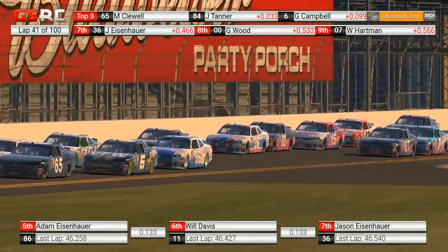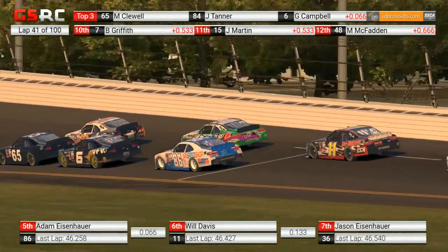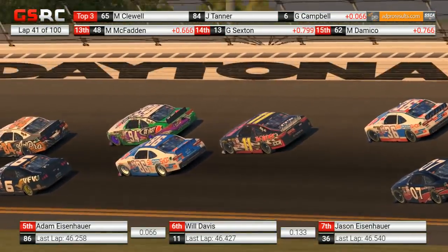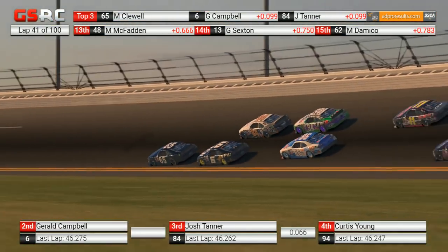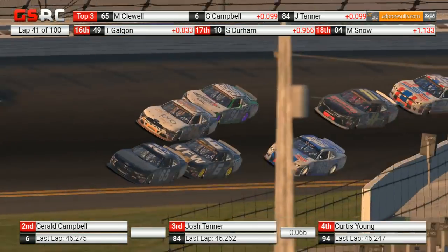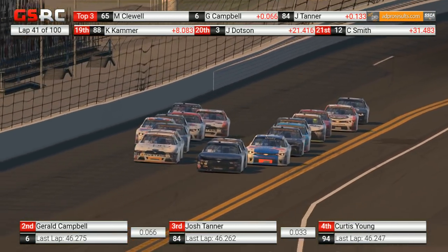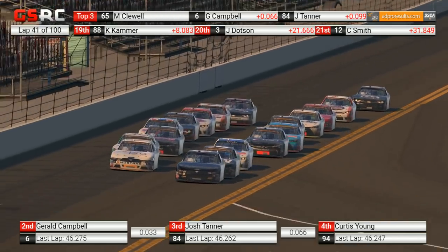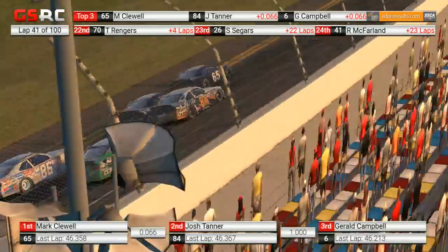The 86 ducks down in. Eisenhower says, I don't want to be stuck up top. Tanner decides to go to the top here, Sue. I'm rather surprised he left Clewell's bumper there. Clewell coming across, he is the leader. He's going to get credit with this. Young gets credit for second this time around. Yes, sure enough.